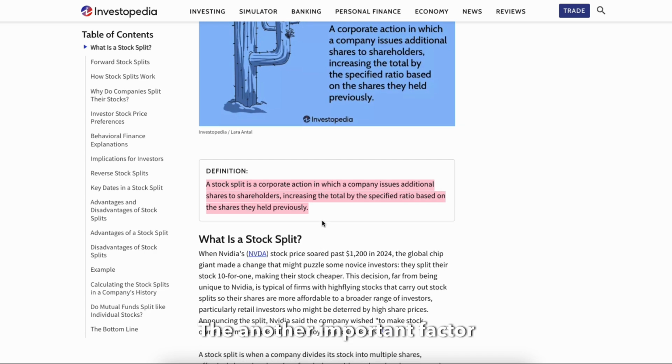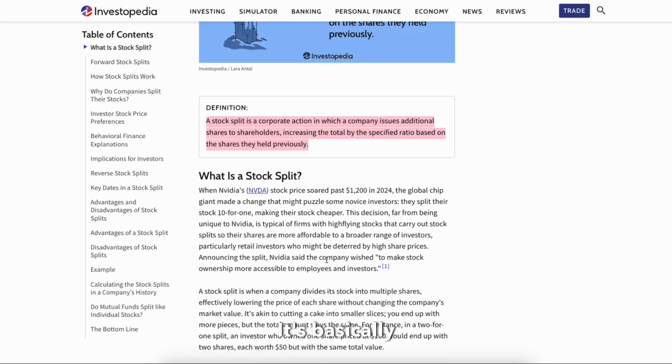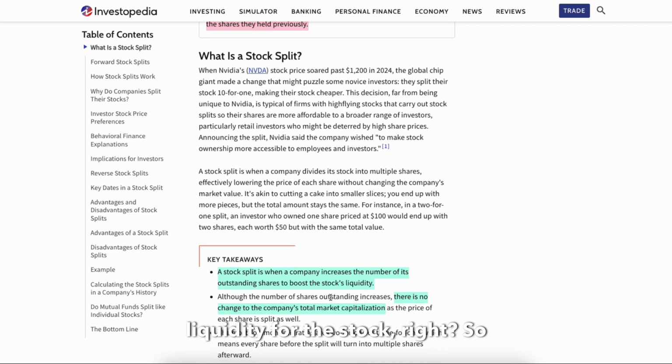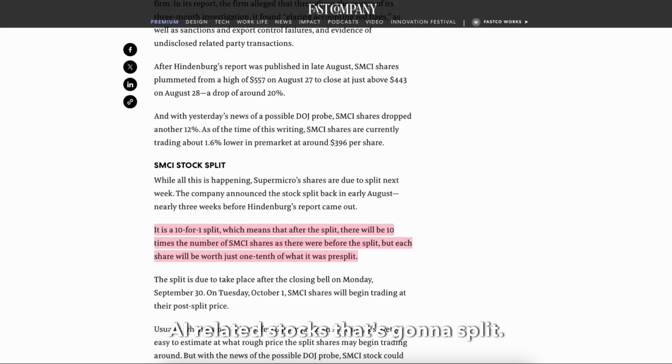Another important thing it does is that it basically increases the liquidity of the stock. When a company announces a stock split, it's basically to attract more retail investors into the stock. Once the stock price is lower, more and more people join the stock, and that increases the stock liquidity. So that's all about the stock split. Now let's discuss those two AI related stocks that are going to split.